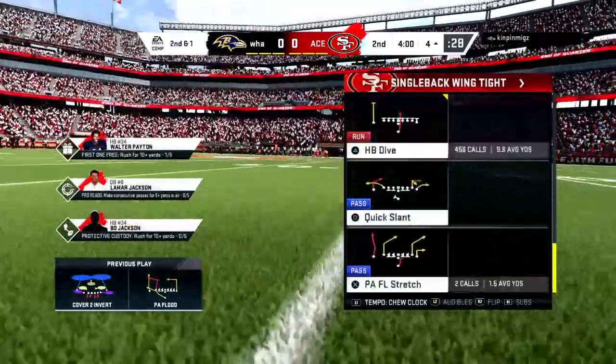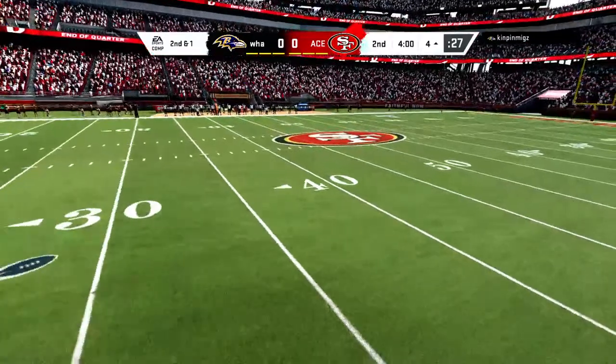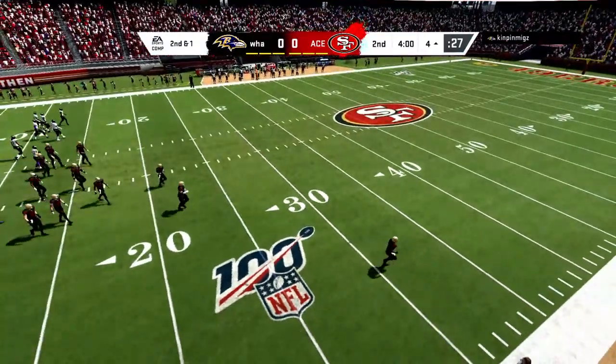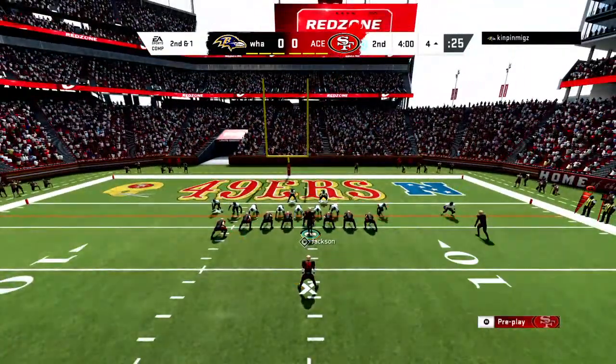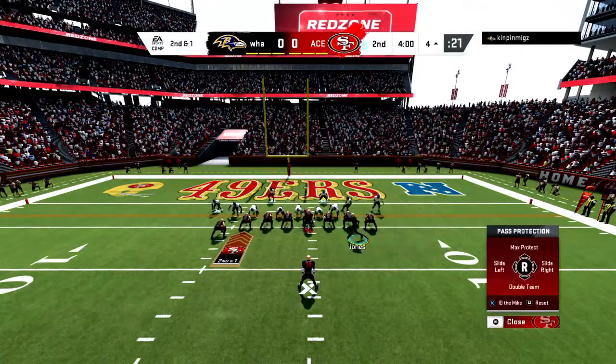That's the end of the first quarter with no score. Ready? Mike start. Katie Weapon.